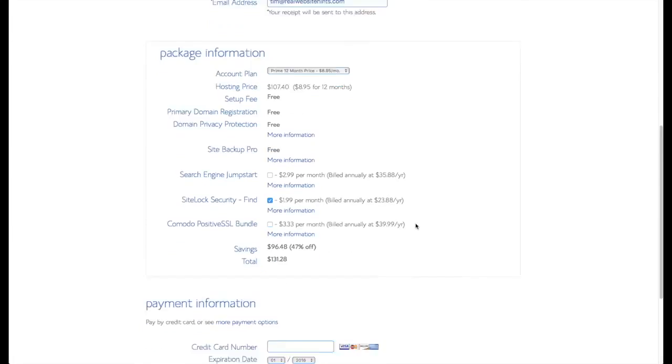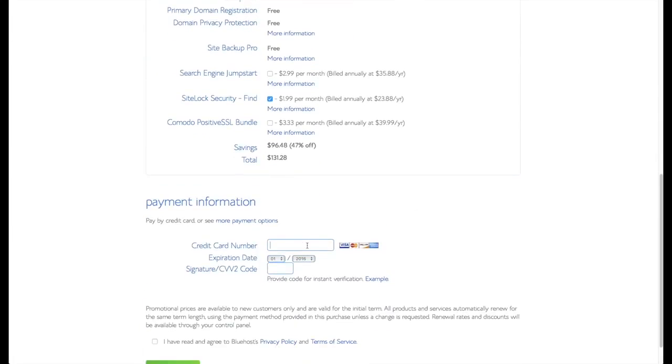To get the maximum benefit from the pricing, you do need to pick 3 years. I'm actually just going to pick 12 months. I'm going to leave the default settings. And then all you've got to do is enter in your credit card information and click Sign Up.